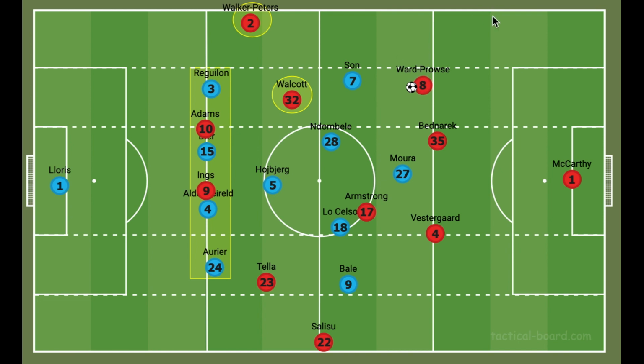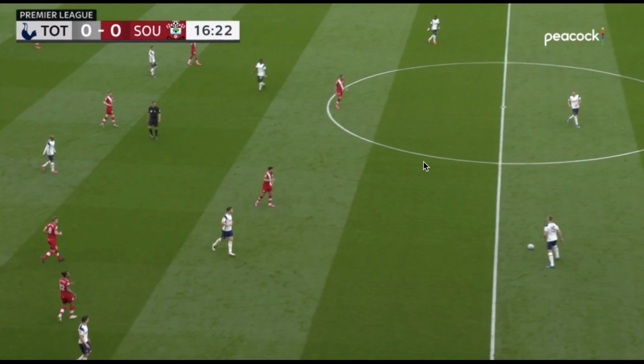Now for the keyframe aspect of the video. Moving on into keyframe now, we'll look at Tottenham in possession.